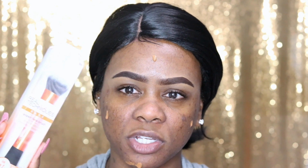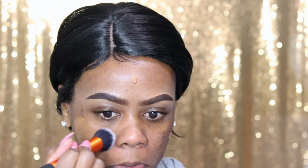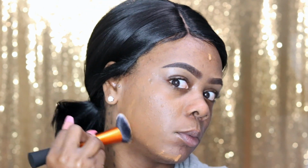The Real Techniques face brush, the foundation brush. This is my first time using anything from Real Techniques. Okay, I'm gonna go ahead and start blending. Okay. I really don't have like a bad smell, but it's all right. Okay, so right off the bat, I'm thinking this foundation may be a little bit too light, but we'll see.